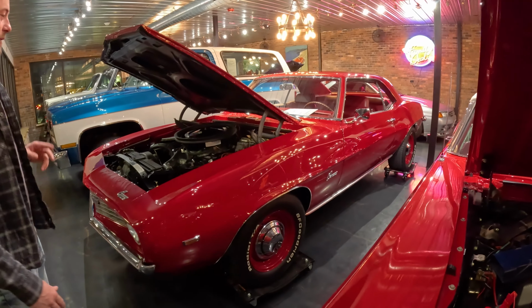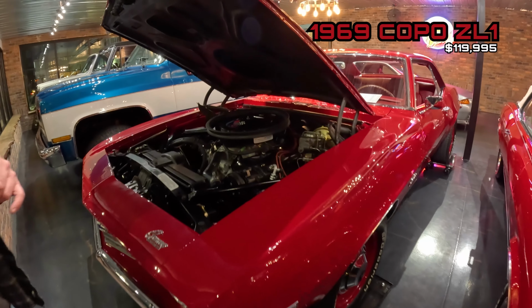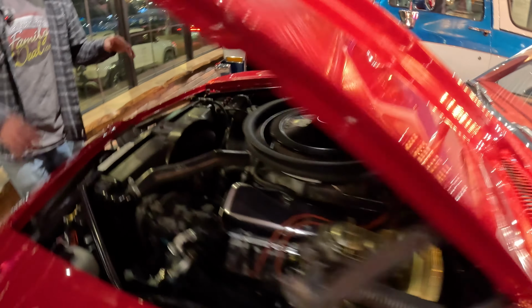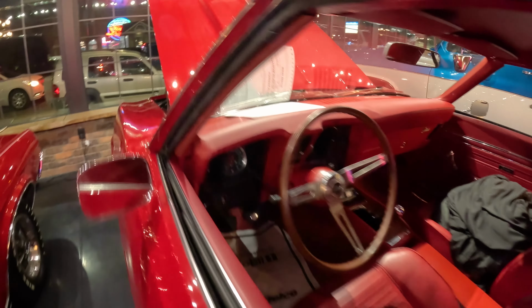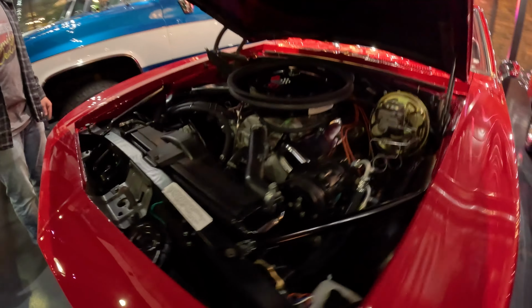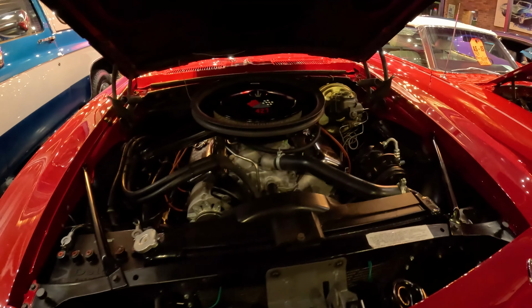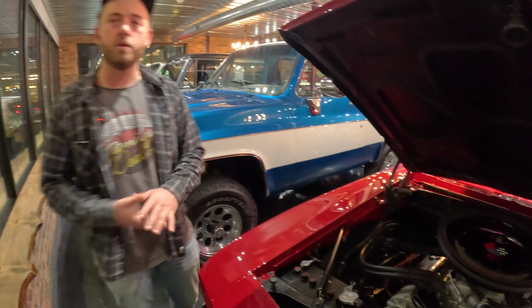This one is red also, 1969 COPO ZL1 tribute. This has got a Winners Foundry aluminum 427 block with Winners NOS heads. Above that, we've got a Winters 4-barrel intake with the correct carb, the correct manifolds, the correct front drive, with the exception of vintage AC. A thoroughly correct clone of a ZL1.